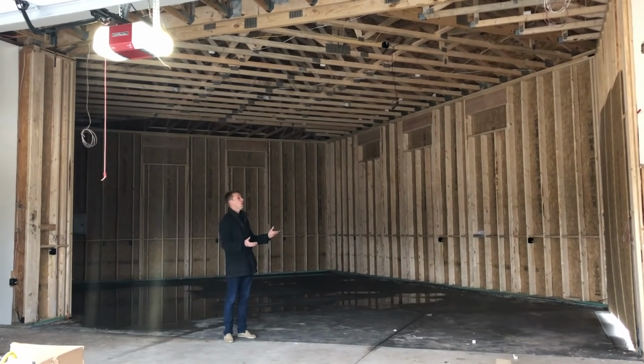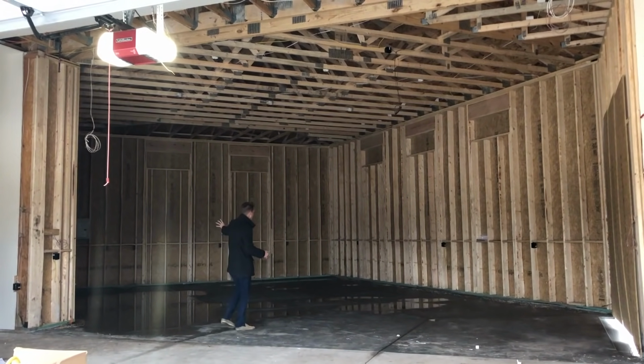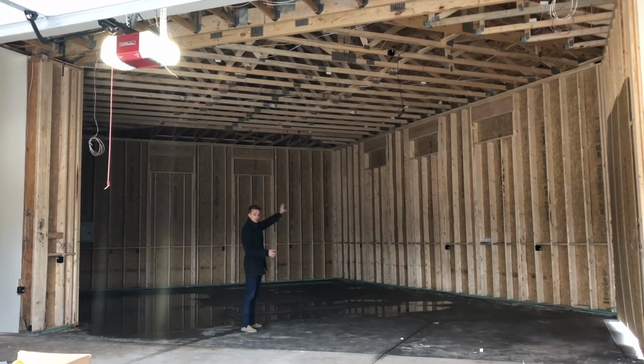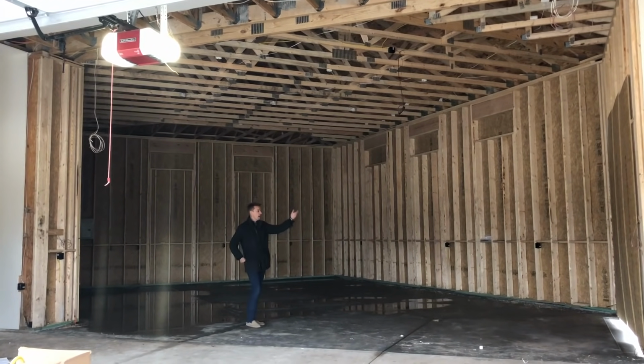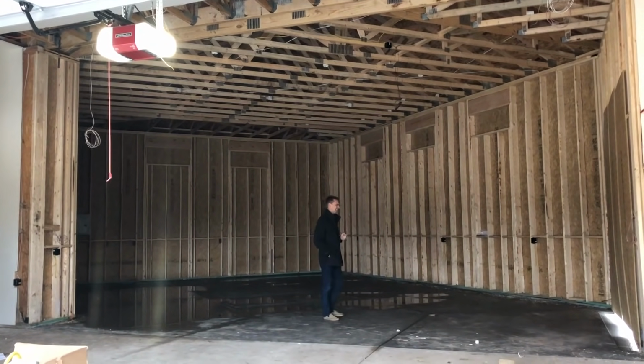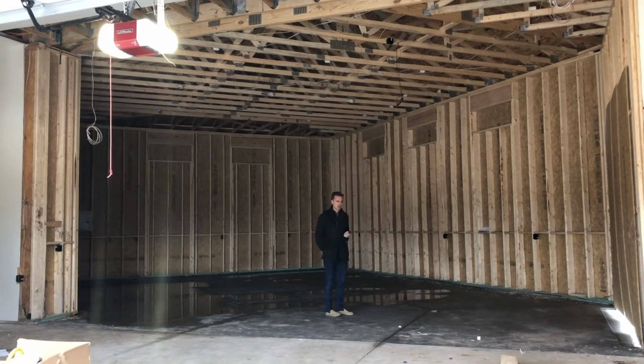The ceilings are so tall. It'll make it so easy for me to stack cars back here, probably three across. We'll have six cars all stacked neatly. And then here is my ghetto hoopty garage door. They'll put in a real garage door soon, but this is just to keep people from coming in.